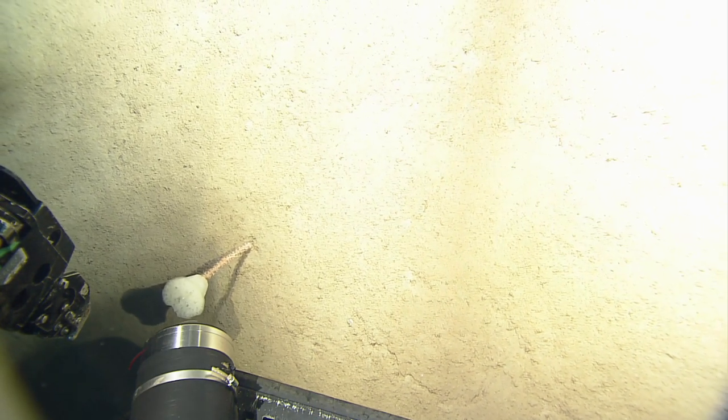That's very nice, Dan. What is that? It looks like a sponge on top of a coral. Yeah, usually the stalks are smooth when it's a stalked sponge. So it looks like this sponge just settled on top of a coral lip here.